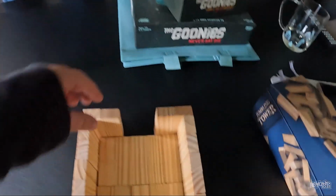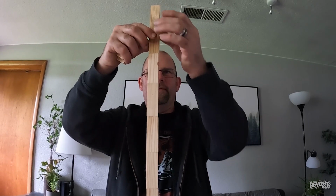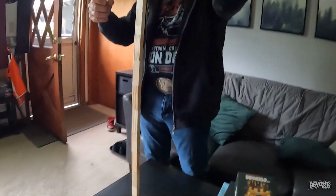One, two, three, four, five, six, seven, eight, nine, ten, 11, 12, 13, 14, 15. Wow. It's 15 bricks. That's crazy. Here, you can take those four. I'll rebuild the house later. Okay. Oh, no! There you go. It's gonna fall.